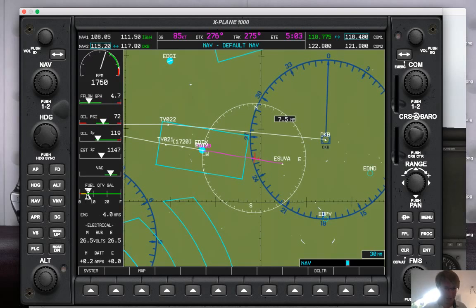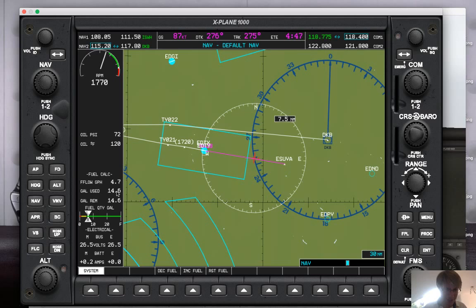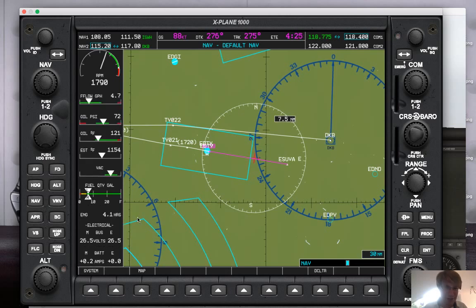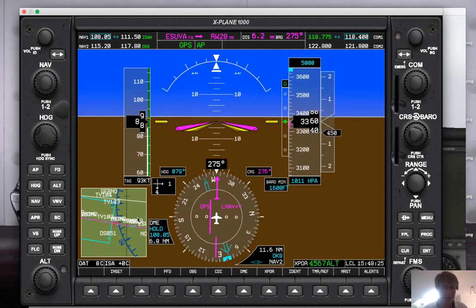And now, of course, we are approaching critical fuel level, as it seems. So we have used 14.6 gallons of fuel since we started, and we have another 14.6 gallons left. So yeah, we used half of what we took off with currently. By the way, the fuel totalizer, it's a new thing in X-Plane. It's available via DataRefs as well. So if you want to make another instrument in a different panel with a fuel totalizer, you now have a DataRef for that.